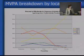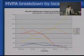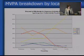Answering the question of, based on day of the week, where was the moderate and vigorous physical activity obtained for the children in the study? This shows for the age group 8 to 11 where they obtained their moderate and vigorous activity on a daily basis. So you can see on the first day, for the participants in the study, it actually wasn't at home or school. But as we move through, you see the yellow line at home. Home did not register high through the school days, but then when we got to the weekend, it became the primary location of where moderate and vigorous activity occurred.